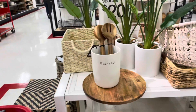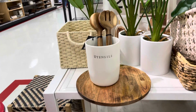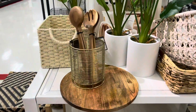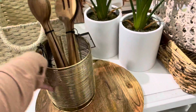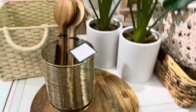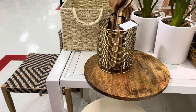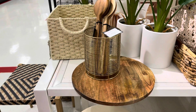Okay, guys. So I came really quick. Do you guys like this setup? Okay, look at it. The cream color, the woods. I love it, okay? Or do you guys like this setup? I don't know, guys. I'm confused. I don't know which one I like more. What do you guys think? Comment down below. I need ideas, guys. Should we do the gold and the wood or the cream and the wood?